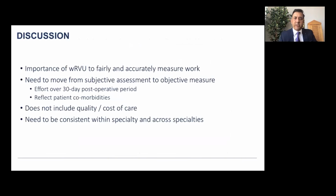I think the interpretation of our results is limited because of the outcome measures that we chose, of length of stay, operative time, and so forth. But it does highlight, I believe, the need to incorporate objective data in an effort to improve RVU assignments. It appears that RVUs may not consistently account for the work done by a surgeon up to 30 or even 90 days postoperatively. And also it doesn't account for patient comorbidities that influence the occurrence of complications.